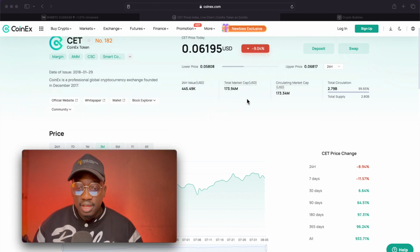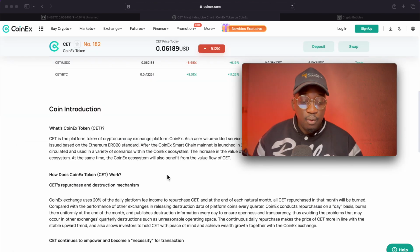It has total market cap of over 173 million, and you can see that circulating market cap is also 173 million, and total circulation is over 2.7 billion. And also CoinEx Exchange uses 20% of daily platform fees to repurchase CoinEx token. So this is also the reason why the coin keeps on going up.